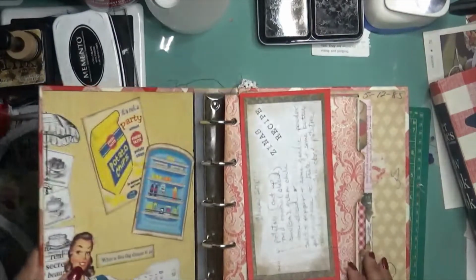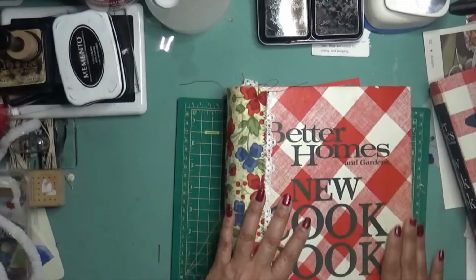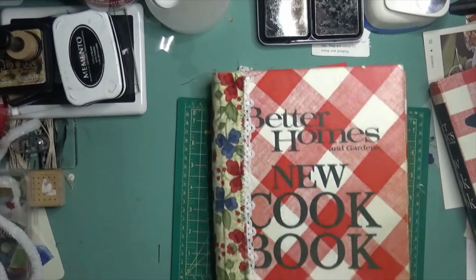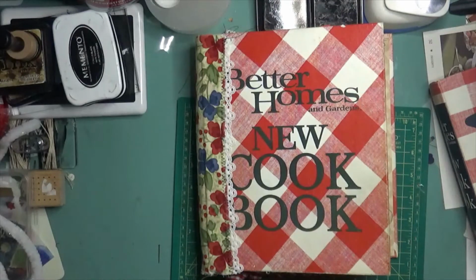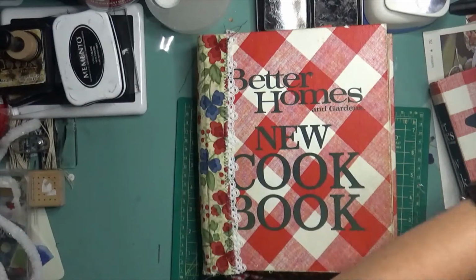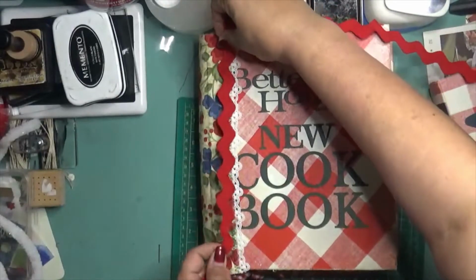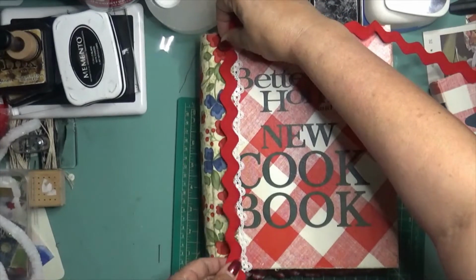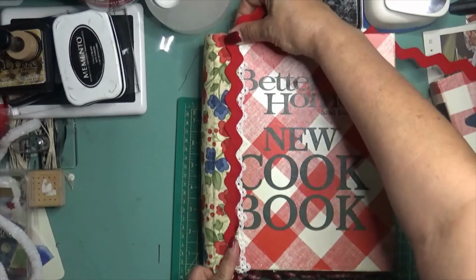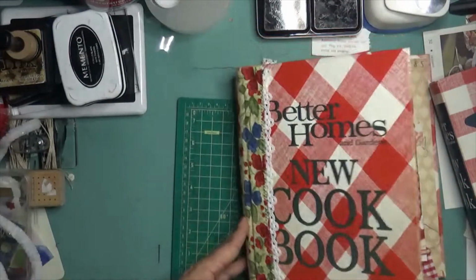So this is the one I'm doing. I'm doing 3 of these for my daughters. I have 2 daughters and a daughter-in-law, and I'm making 3 of them. I am going to put rickrack. I think I'm going to put rickrack right here. I like that. I think that's going to look lovely. So that's going to be like that. I'm going to make a dangle.